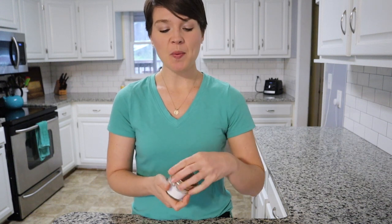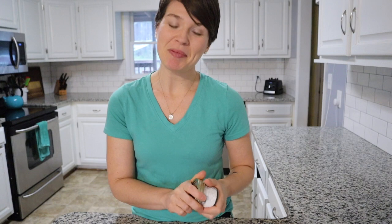So if you wanted to make it a little bit tastier, what I do is I'll dip my toothbrush in, and then I'll put a drop of peppermint essential oil on top, just every once in a while, just to freshen it up a little bit.